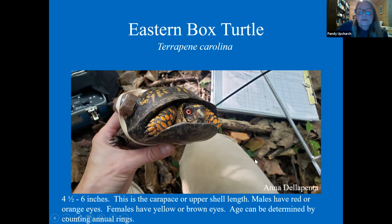But, you know, turtles are long lived, especially box turtles. They don't mature until they're at least 10 years old. And they can get very old. Box turtles can live over 100 years. And a cool thing about box turtles, you can tell their sex just by looking at their eyes. The males have red or orange eyes, and the females have yellow or brown eyes.